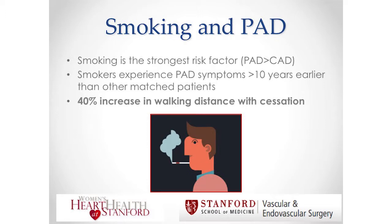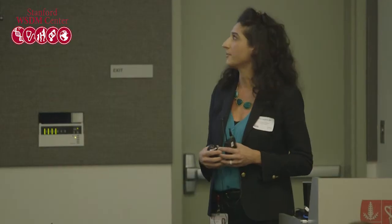Smoking is the strongest risk factor for peripheral arterial disease. Smoking is a greater risk factor for developing peripheral arterial disease than it is for developing coronary disease. Don't misinterpret me. It's very important for developing coronary artery disease as well, but it's just such a strong risk factor for peripheral arterial disease. Smokers, on average, develop symptoms of peripheral arterial disease 10 years before non-smokers, matched for everything else. So it's really a dramatic risk factor.